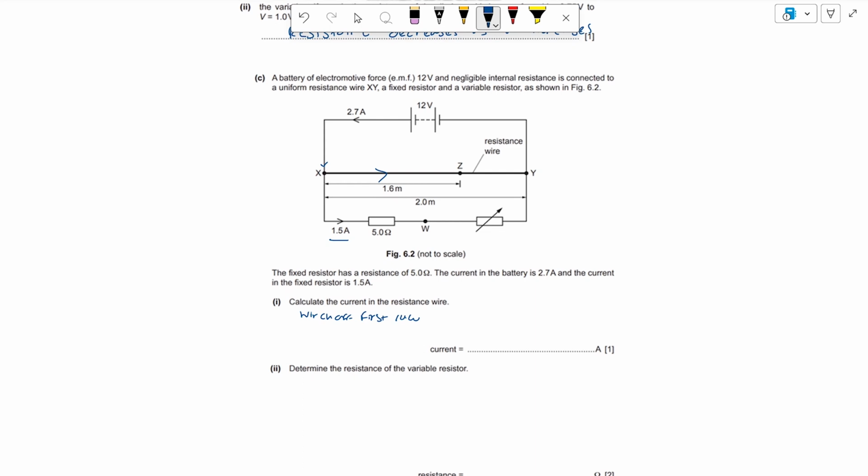And the way to do this is to take the main current, which is 2.7 amperes, minus 1.5, and that would be 1.2. Also, when the currents finally meet at junction Y, they should add up to produce 2.7 amperes once again. Okay.